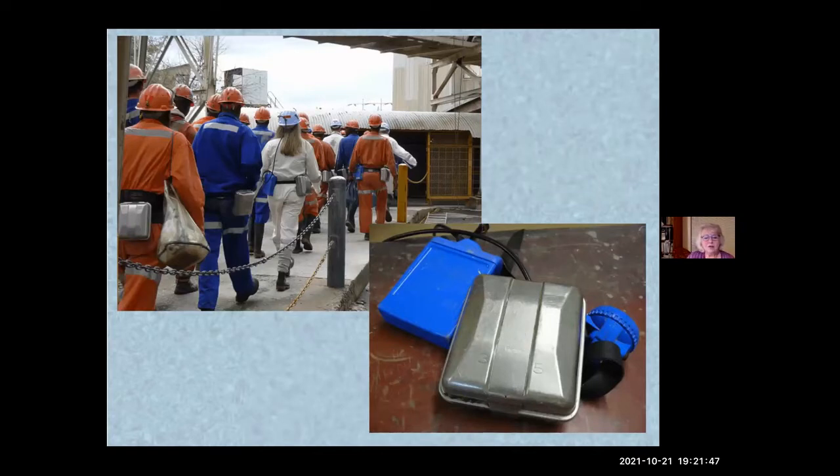You see that all of these people are outfitted the same way. We were given the white suits to go down in, so we stood out a bit. The miners wear orange and blue suits, depending on which level they go on, and all of them had the number of the level on their outfits. That means that if anything happens and they have to bring somebody up, they know immediately which level they were hurt on or which level they came from.